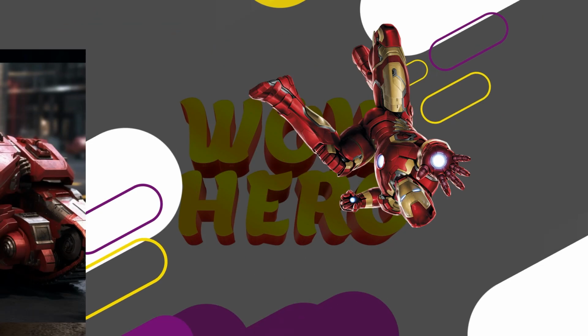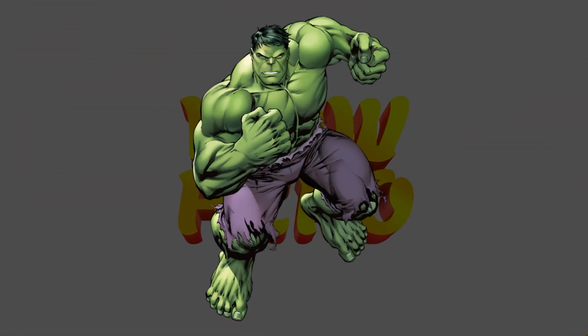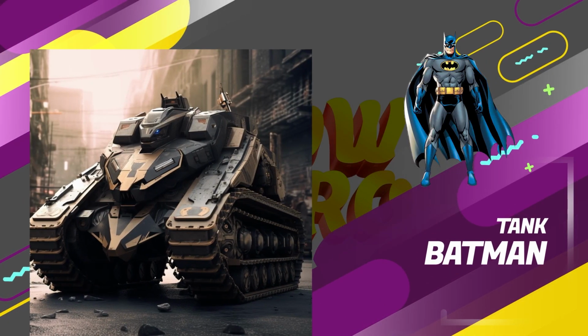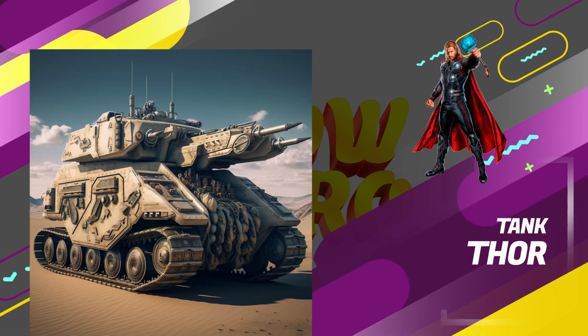4. This tank reminds me of a superhero flying through the air, ready to save the day. 5. This tank looks like a superhero on a mission to protect its country. 6. The way this tank stands tall and strong, it's like a superhero ready to fight for justice. 7. This tank looks like a superhero ready to save the world from danger.